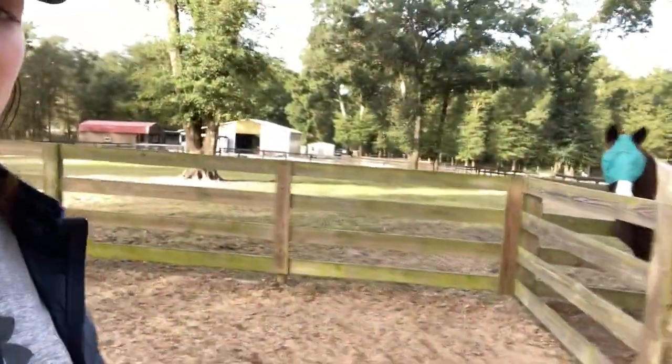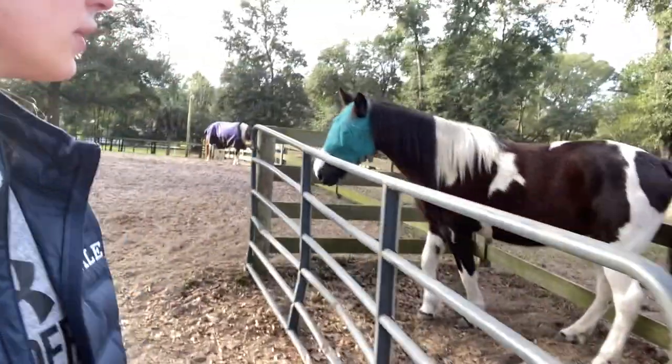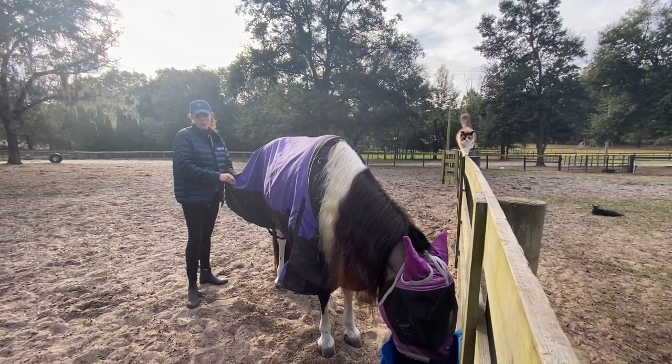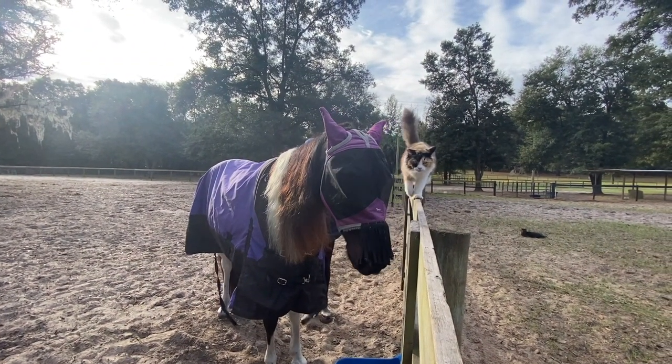Sassy's like, what are you doing? Walk this way, mama, come on. Let's get breakfast, come on. Let's go, come on, come on, come on. So Leia, I had to take her blanket off because it was cold last night and she slipped. So I usually drop the grain for her at Sassy.